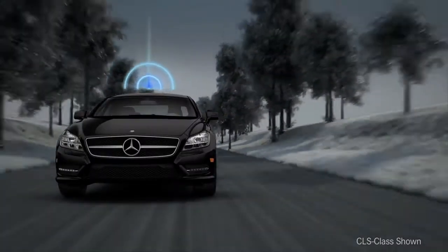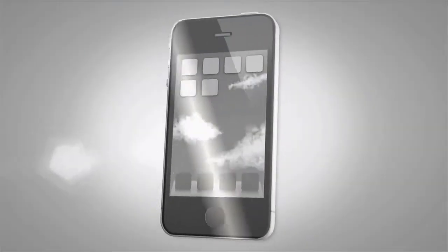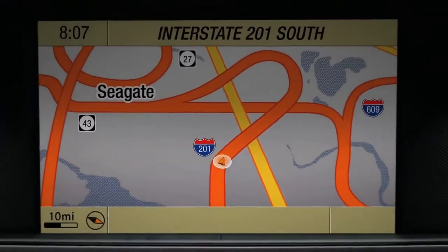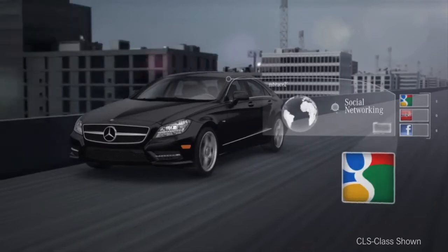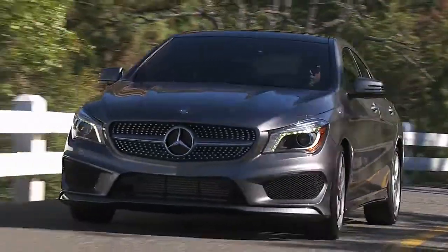And the power of Mercedes-Benz Embrace 2 is standard, bringing you an extensive array of security and convenience features and a smartphone app. And when your CLA is equipped with the multimedia package, it brings you a world of navigation features as well as the internet in your car, with cloud-based apps from Google Street View and Yelp to news, weather, and traffic cams.